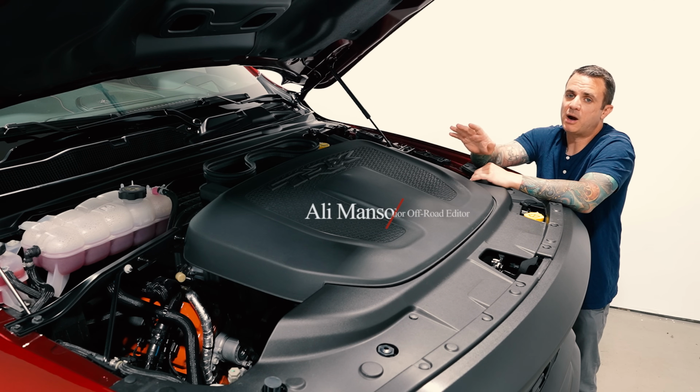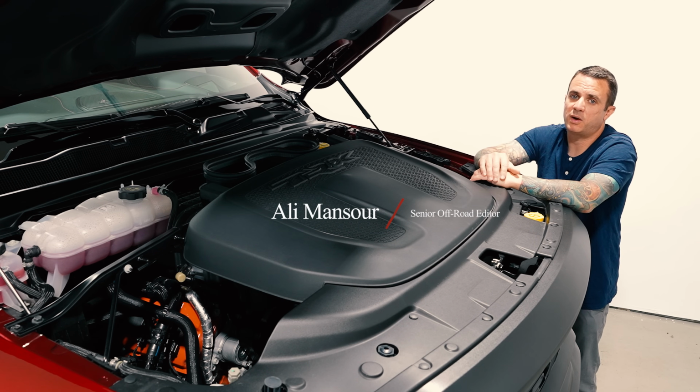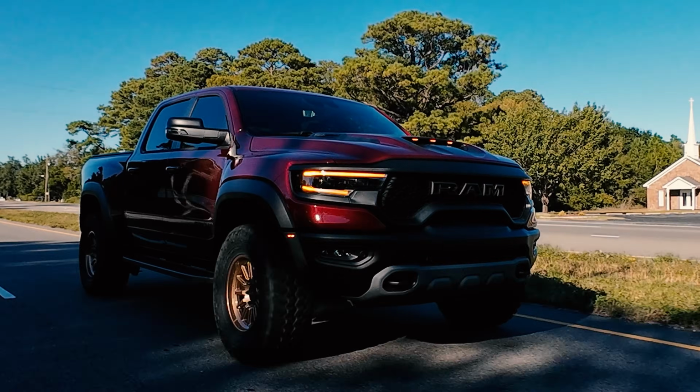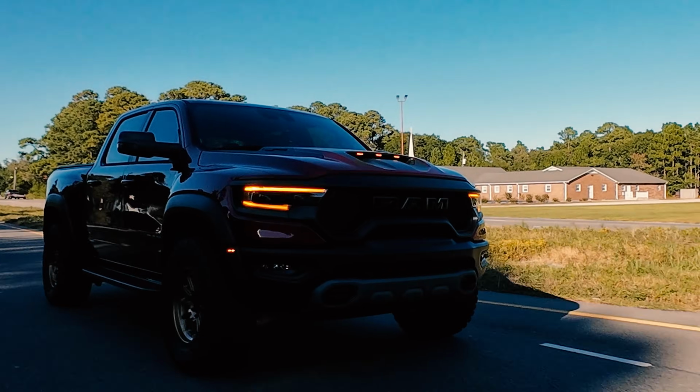Yes, it's still plenty powerful. I love the supercharger whine, and the exhaust actually sounds really good. My only complaint with it is you do get a bit of a drone on the interstate.